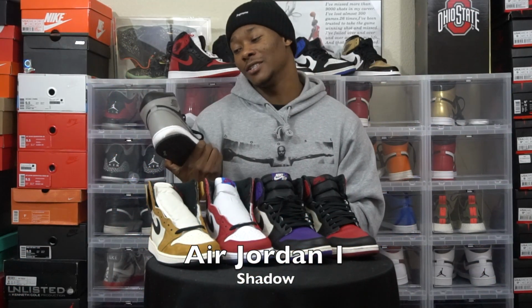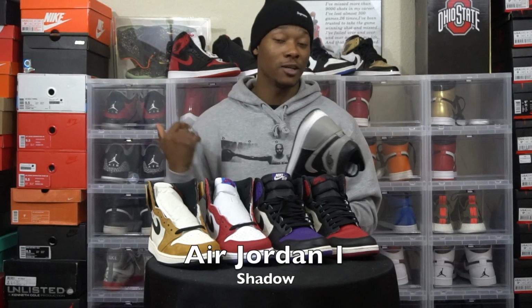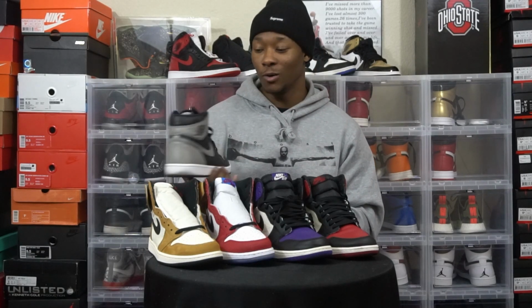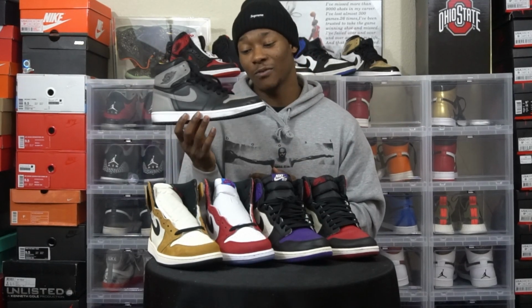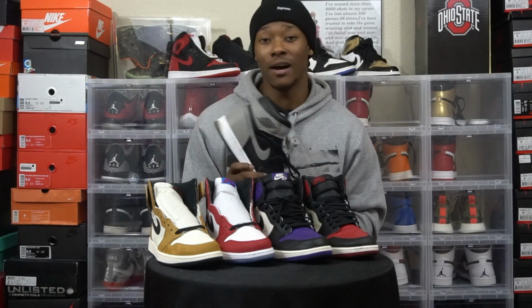This shoe right here is a shoe that I have been waiting to buy for the longest time. Anytime I need to go to the grocery store, run a quick errand, check the mail, whatever, I'll throw these on. This is definitely my most worn shoe, not even within Jordan 1s, but probably within my entire collection. I have probably worn this shoe more than any other shoe in the entire year of 2018.